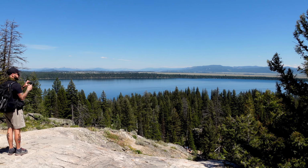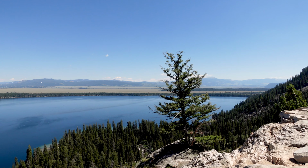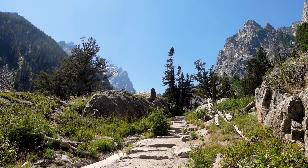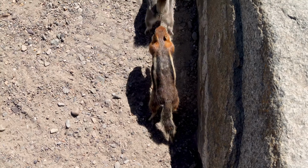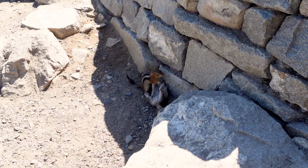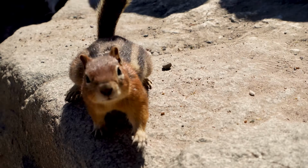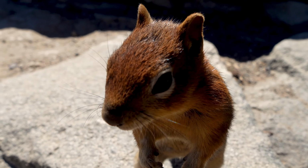The views from the top of Inspiration Point were absolutely incredible. It was so picture worthy up here and just so beautiful. But the best part was probably these little chipmunks. These guys are definitely used to having visitors, and you could tell they're just on the lookout for everybody's food. Obviously, you should not feed these guys, but they are not afraid to get up and get in your business.